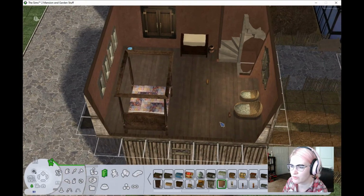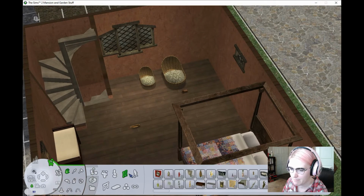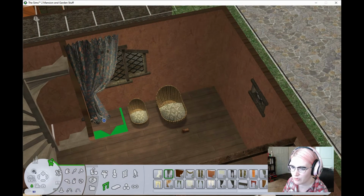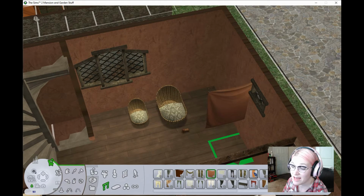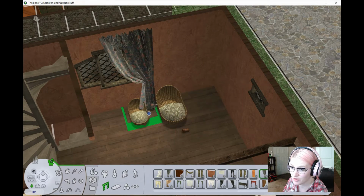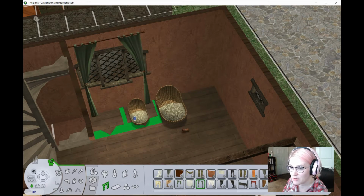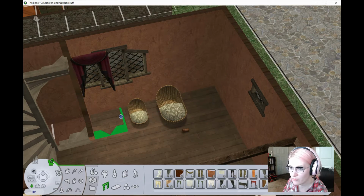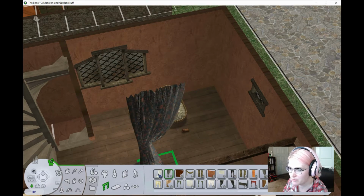But I think a nice built-in is fine. I'm trying to make up for the fact that I decorated more than I meant to downstairs. I had to, okay? I had to. It was necessary. Don't judge me. I always say that like someone's judging me, and I know none of the Simian community is going to judge me for over-decorating. You're all here for it, the same as I am.